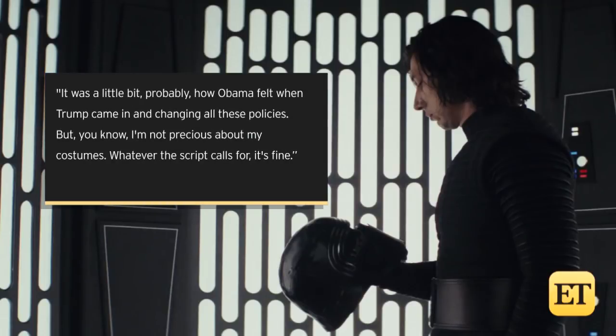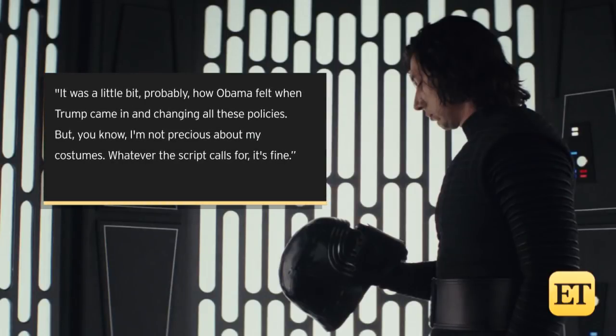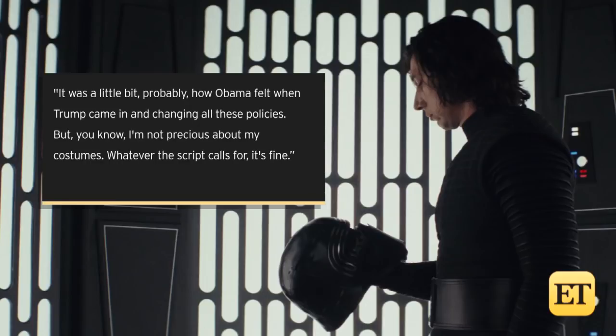Okay, there was actually a lot of laughter at this point. But watching that scene as a costume design fan myself, I was like, oh man, I can't imagine how many hours of work he put into this only for it to be destroyed in seconds. And he said, I actually heard him say this before, so you know that he feels very passionate about this, but he said, I would think that it's kind of like how Obama felt when Trump came in and started changing all of his policies. Okay. There you have it.